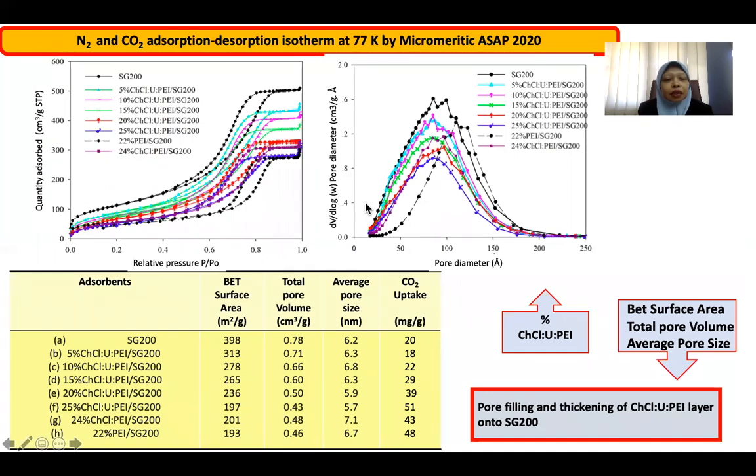As it is slightly complicated to see with just the graph, we simplified it into the table here. The BET surface area for SG200 is actually the highest. When impregnation of the liquid is done, you can see that the surface area reduced with the binary. It's also low, and even with the PAI, it becomes lower. The total pore volume also reduced. The average pore size doesn't change a lot.